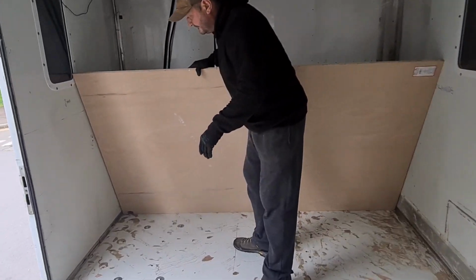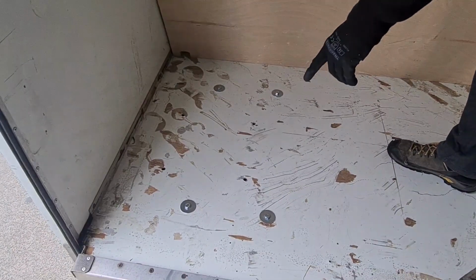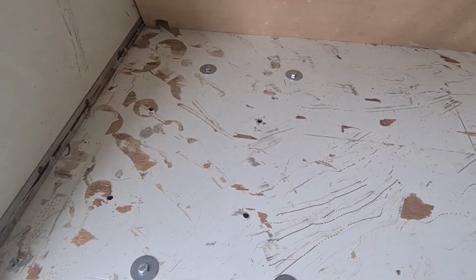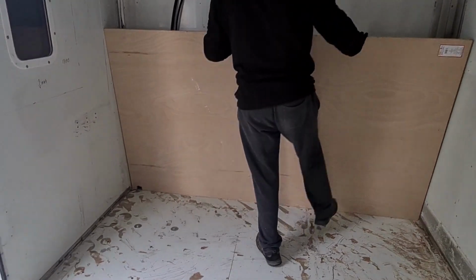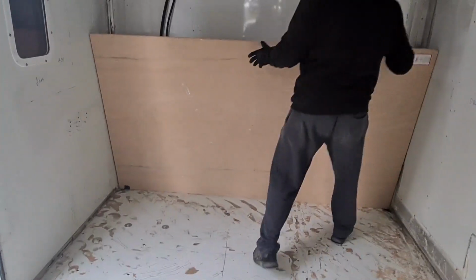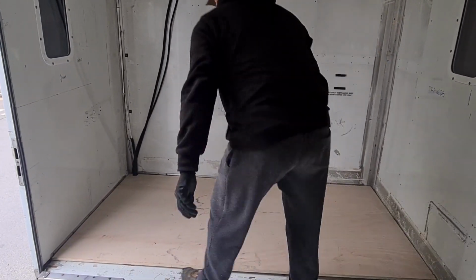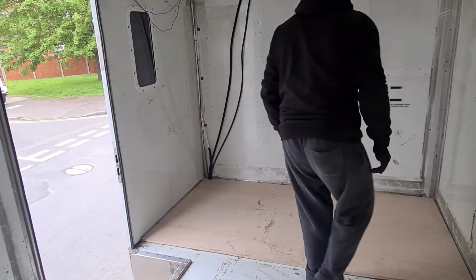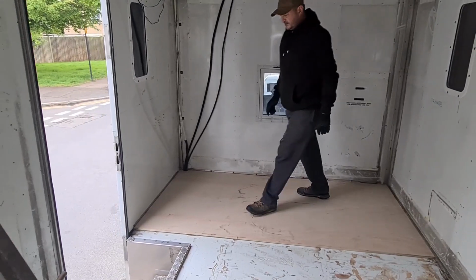What I've got to do is lay the board down and put a lot of pressure on it, jumping up and down where these bolts are, so I can make some holes in the board. Yeah, pretty happy with that fit. Right, that's in there proper.